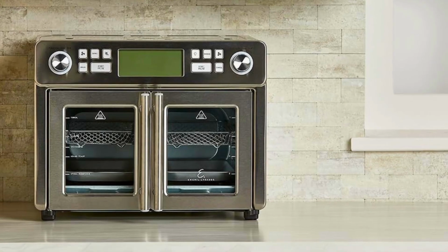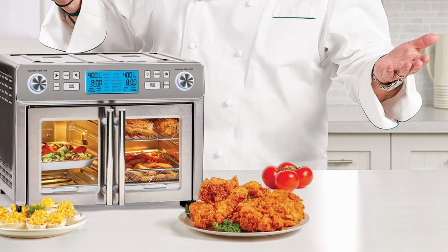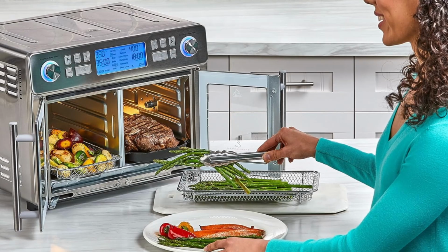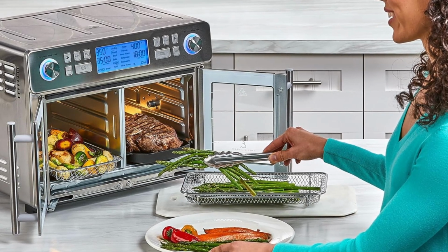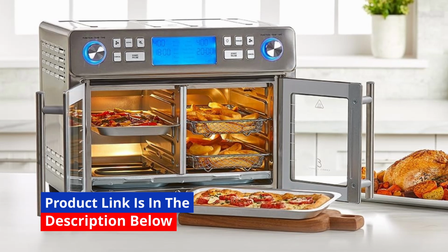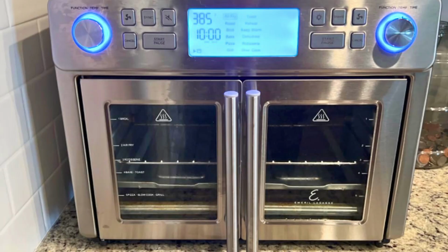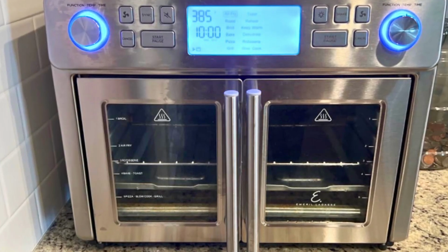Imagine this. It's a busy Wednesday evening, the kids are starving, and you're juggling a Zoom call while trying to whip up dinner. Sound familiar? What if you could cook a juicy roast chicken and crispy fries at the same time without breaking a sweat? Enter this Emeril Lagasse Dual Zone 360 air fryer oven combo with French door, a 25-quart kitchen powerhouse that's about to revolutionize how you cook.